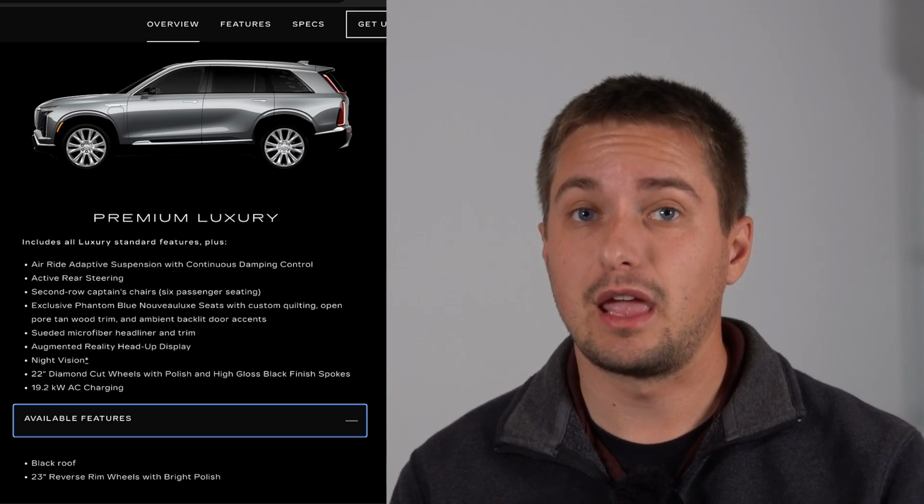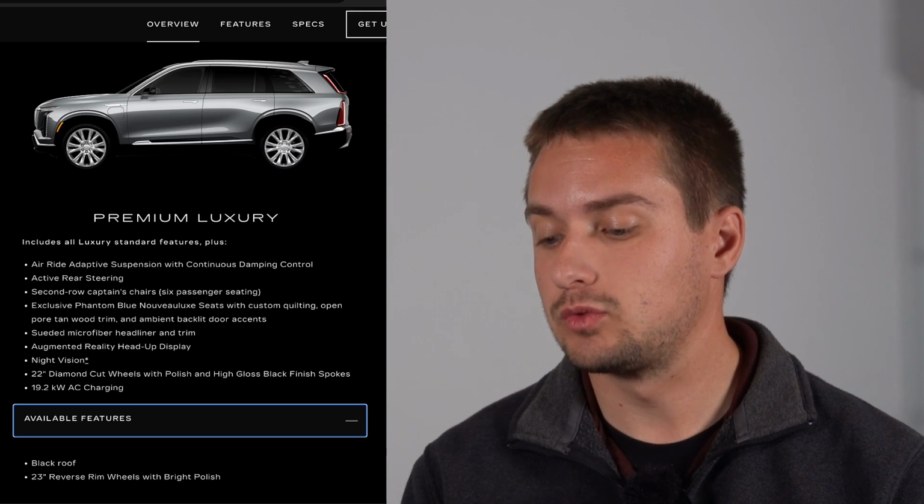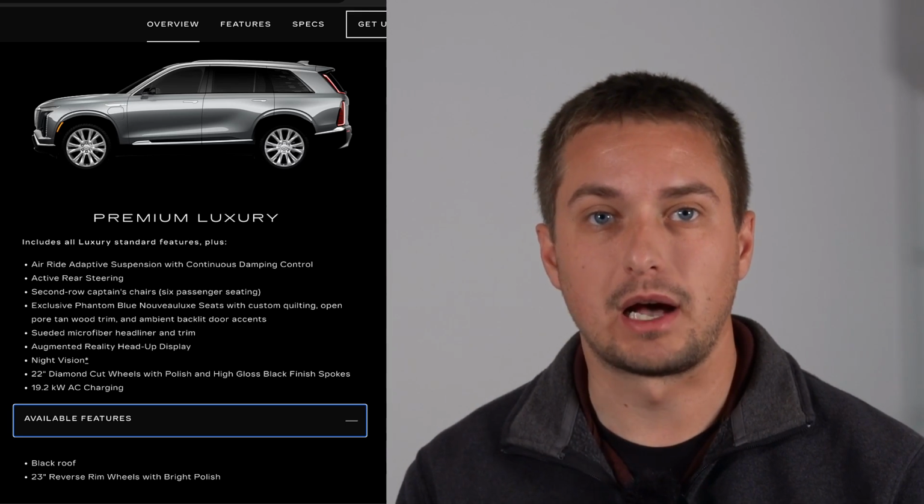I'm sure there might be a handful of additionals that do come with that trim level in specific over the base model. But there are still going to be a couple optional features, including black roof, again, depending on the paint color, and 23-inch reverse rim wheels with bright polish finish as an available upcharge if you guys want that on top of the premium luxury features.